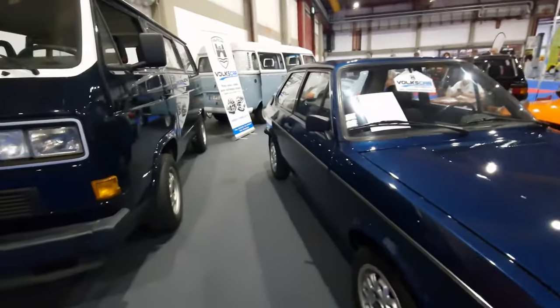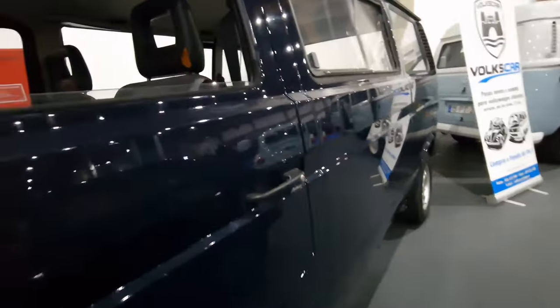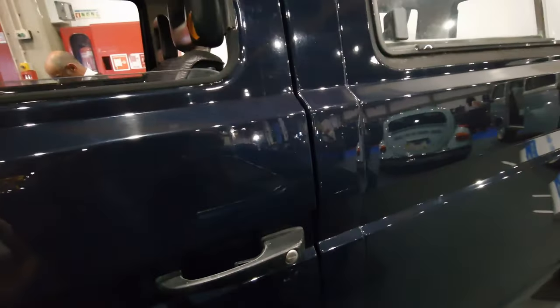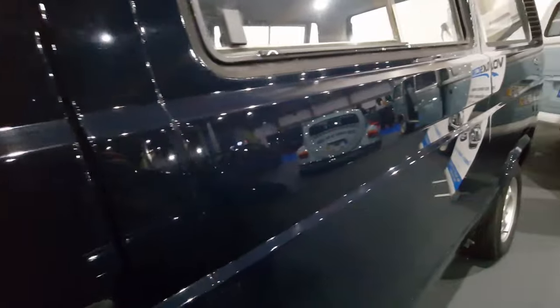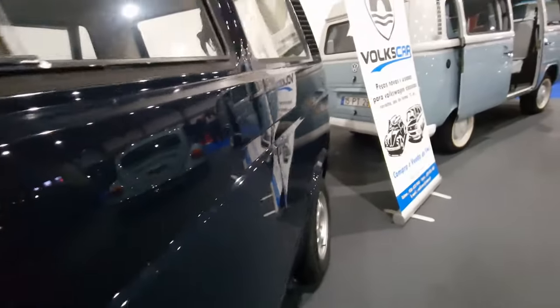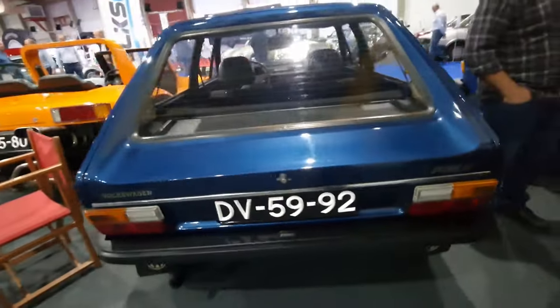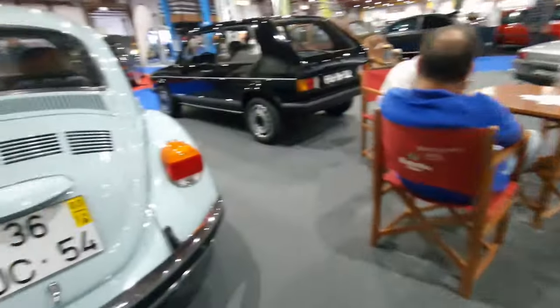Wasn't this the van you had in South Africa? Yeah, it was similar to this. No, yours was more modern. It had a 2.5, 5-cylinder, inline. But it wasn't this old, hey? No, it was newer than this. Yeah, it was a nice van.